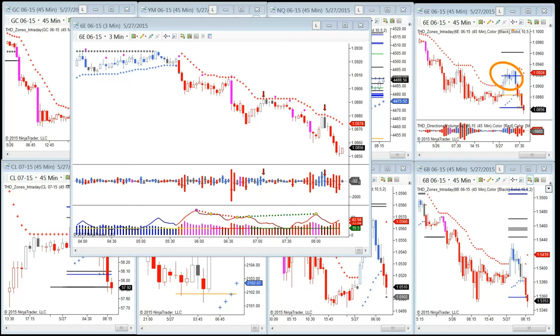Oh yeah, the euro is killer right now. Absolute killer. And if you go out and, Dave, look at a weekly on the euro US dollar, just look at it. That's all I'm saying. Just put the trend on it and look. In fact, I'll bring it up for you.